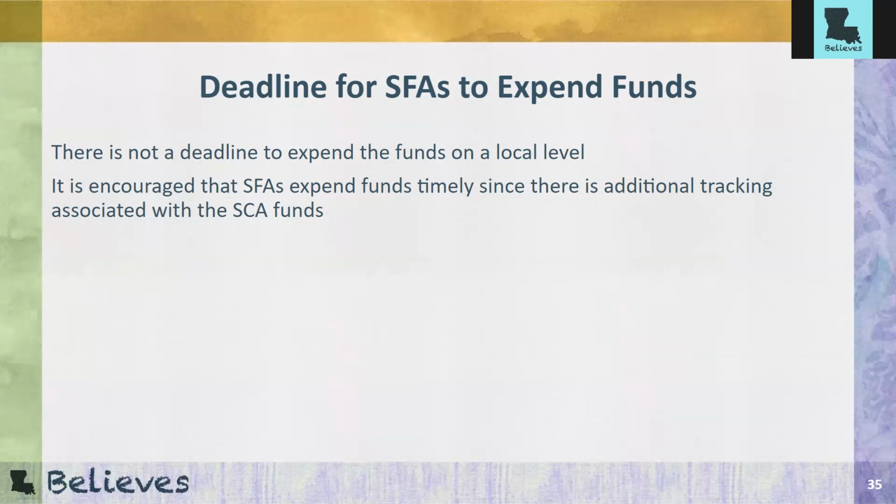So if you want to spend it quicker and use more products that may require additional tracking as to country of origin to use up those funds quickly, that's absolutely okay. But at the same time, if you would prefer to use it for just milk invoices and it takes you much longer, that's okay as well. So there is no deadline to expend those funds as long as you're keeping track of the tracking requirement that is needed.